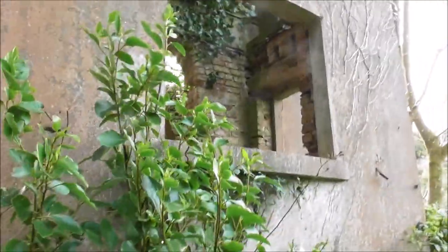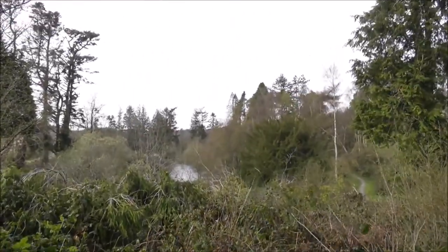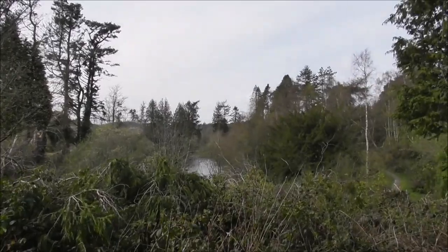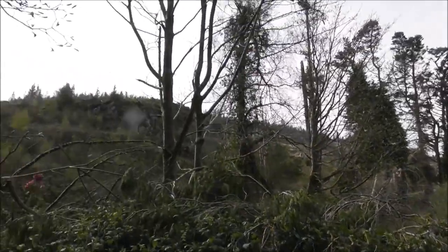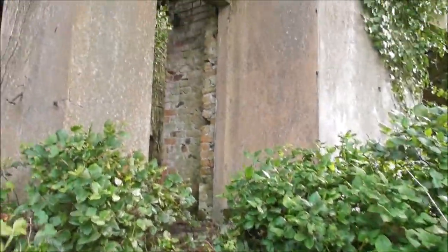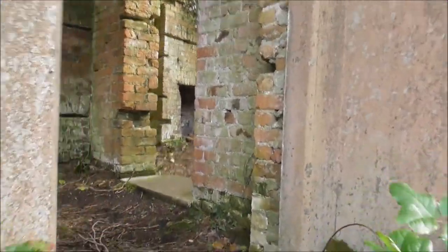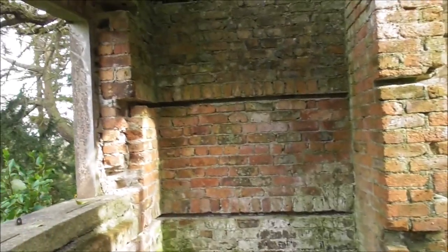I'll get further up to give you an idea. Down over there, the gentlemen of the shooting party and the fishing party would head off to the duck pond down here, and the ladies would retire to enjoy a cup of tea and sandwiches in the pleasantness of this building here. So if I can get into it, I'll show you a few points that are of interest. Unfortunately, there's no crest remaining.